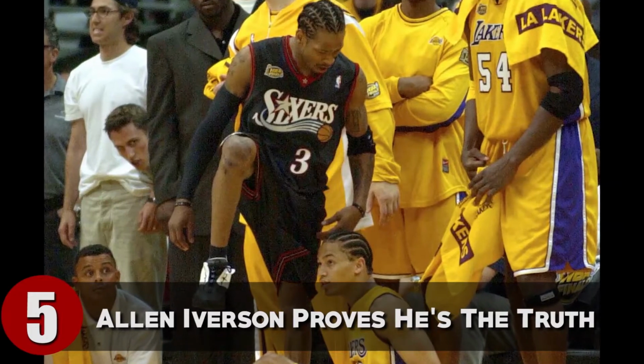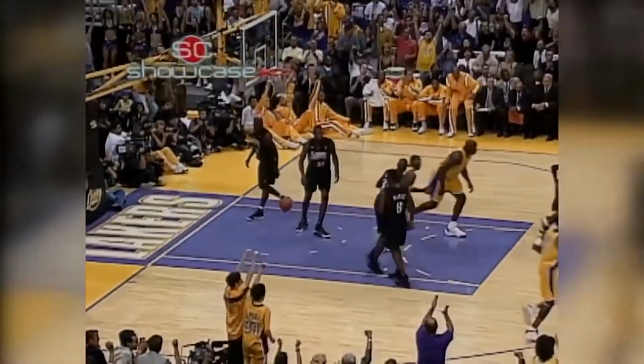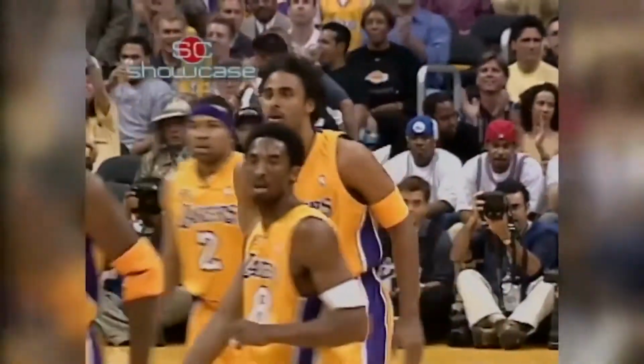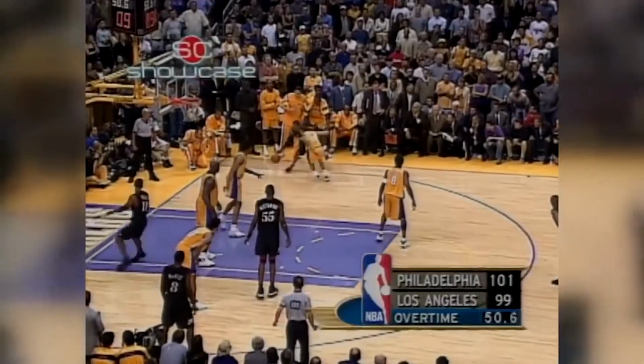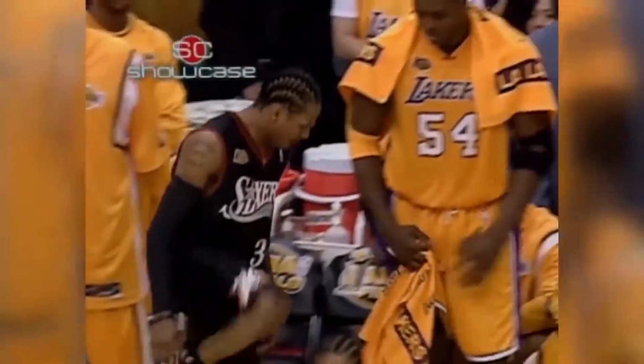Number 5. Allen Iverson proves he's the truth. While this shot wasn't a game winner, it certainly sealed the win for the Philadelphia 76ers with under 1 minute left in the game. What makes this shot so epic is the fact that it capped off Iverson's remarkable 48-point performance in which he absolutely abused Tyronn Lue, the player who had made fun of Iverson's trademark cornrows and overall look heading into the finals.